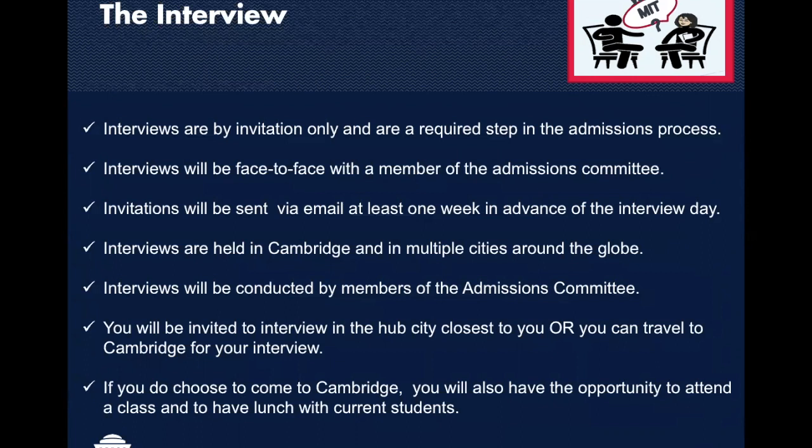And then the interview is a behavioral interview that's really going to focus on some questions that will help us to better understand the nature of your leadership skills, how you work with other people, how you motivate others to achieve tasks, and how you solve problems. Just a final note, if you do choose to come to Cambridge for your interview, you'll also have the opportunity to attend a class with a current student and have lunch with them as well.